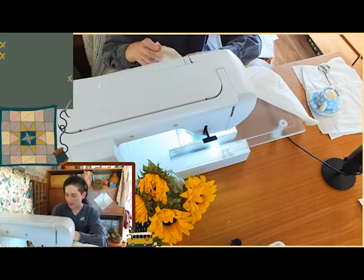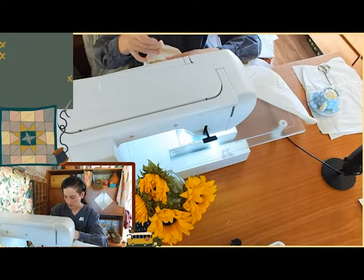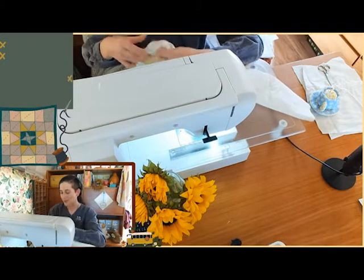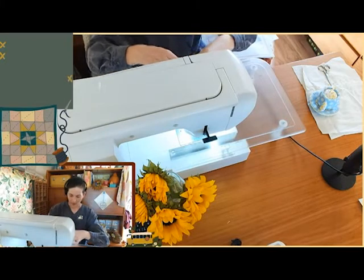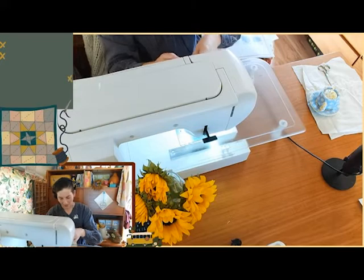But then what I can do is take this mock-up and make sure that it fits my daughter. And then when I come back, I can work on the actual coat, because then I'll know if I need to make any adjustments to the pattern. And then we'll be able to go on with the fun part, which is putting geese all over this thing.